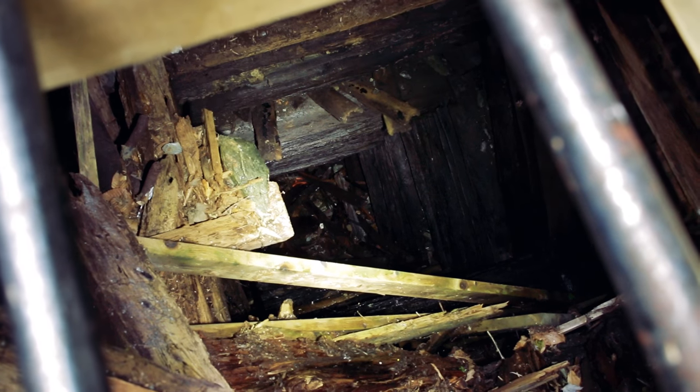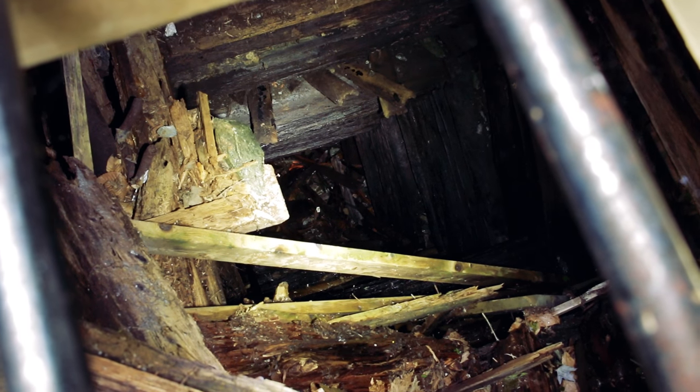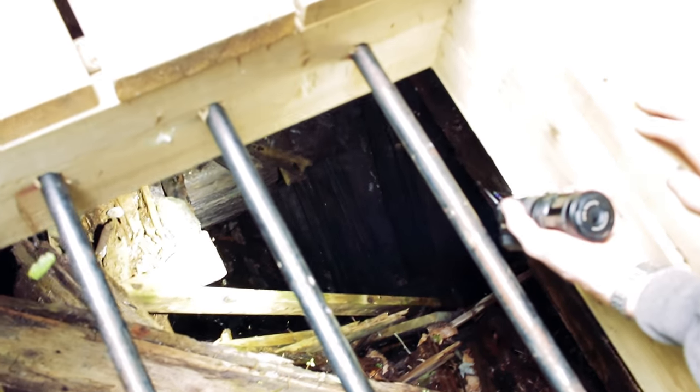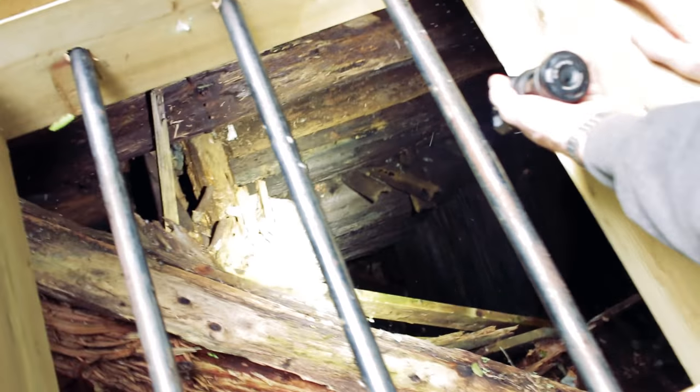Steady the camera a bit. And the water's trickling down through there. But that is the workings down below here. So really interesting, but we can't do anything with it except just observe and move on. Let's keep going.